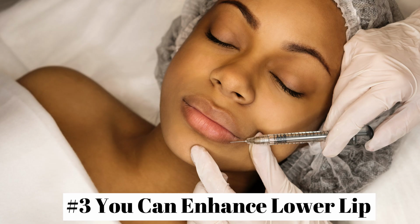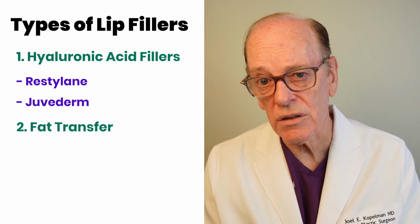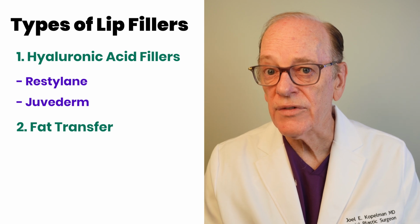In addition, you can enhance your lower lip, which is not possible with a lip lift surgery, which is focused only on the upper lip enhancement. So even if you have lip lift surgery, you're still going to have to enhance your lower lip in some fashion. Some people use hyaluronic acid gels, which again are the things I just mentioned, or sometimes they actually inject fat into the lip itself. I think there's pros and cons of each one of those types of injectables as well. But that's not possible just with a lip lift surgery. That's only with injections.